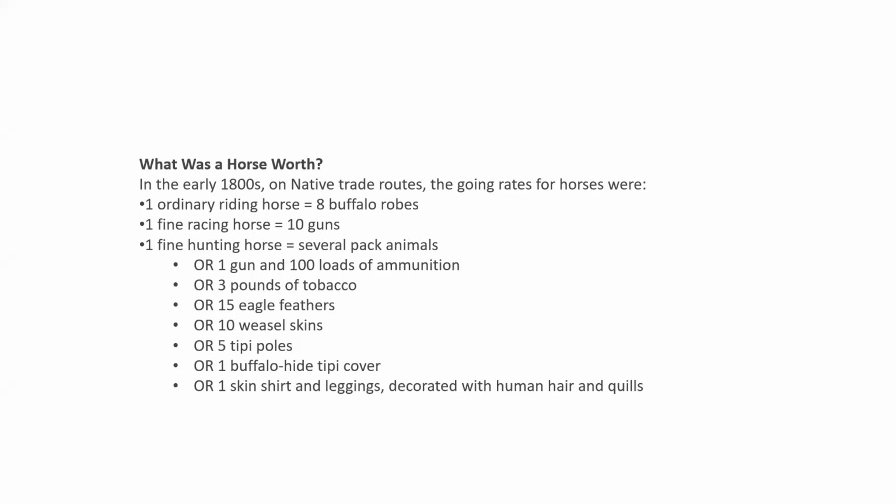In the early 1800s, on native trade routes, the going rates for horses were: one ordinary riding horse was worth 8 buffalo robes. One fine racing horse was worth 10 guns. One fine hunting horse was worth several pack animals, or 1 gun and 100 loads of ammunition, or 3 pounds of tobacco, or 15 eagle feathers, or 10 weasel skins, or 5 teepee poles, or 1 buffalo hide teepee cover, or 1 skin shirt and leggings decorated with human hair and quills.